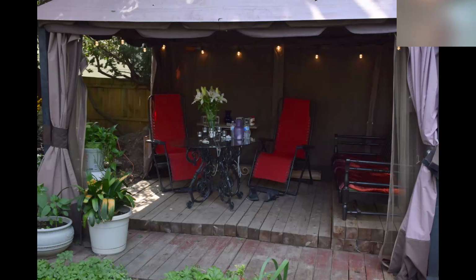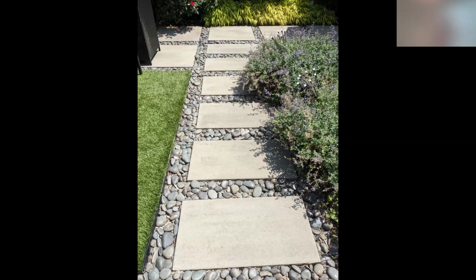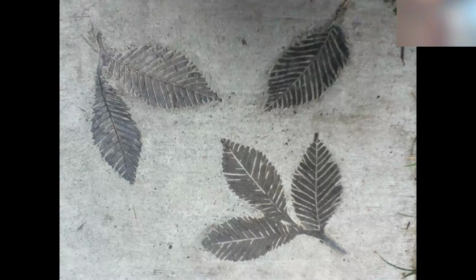One of my friends loved this idea because she was struggling with how to put in a walkway over tree roots, and she didn't want to excavate down in her tree roots. So she realized with this, she could build it up and float them over the top of the tree roots. So if you have a problem to solve, somebody solved it in Buffalo. This was a poured concrete walkway, but they had all these little leaves in it everywhere. It just made it so much more interesting than standard gray.